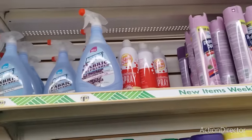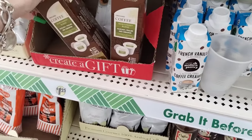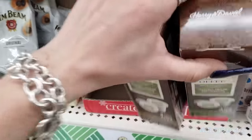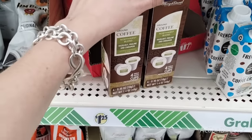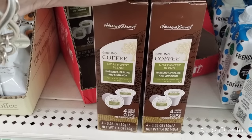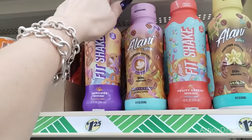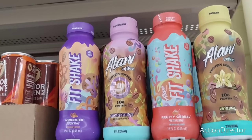Not bad. The 4 pods of Harry and David. Create a gift. You get 4 pods. And this is their Northwest blend, hazelnut, praline, and cinnamon. That sounds really good. Hazelnut, praline, and cinnamon. That is awesome. The munchies. Oh, that's like pretzels and chocolate chippies. And then we have cappuccino, and then we have fruity cereal, and we have vanilla, and that's the coffee.